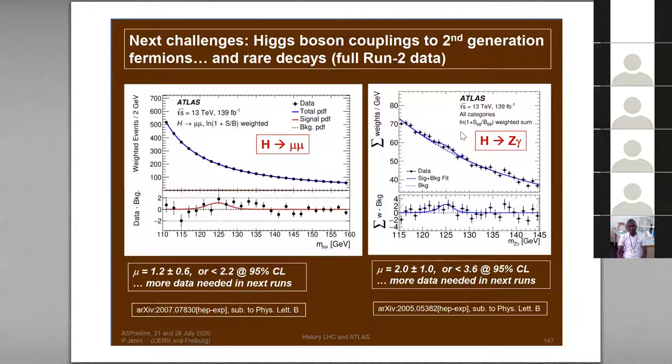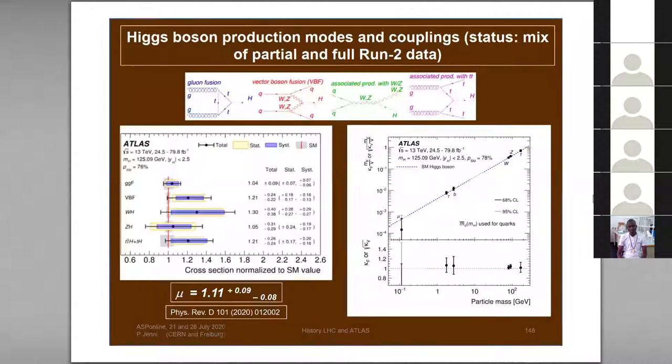Similarly, one of the rare decays, which would be very interesting to observe, is the Higgs decaying into a Z and a photon. This is a very simple, clean signature in the experiment, but again, you need more data to see. Maybe you start seeing a little indication, but more data is really needed.